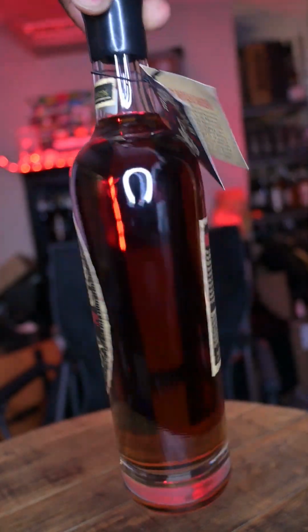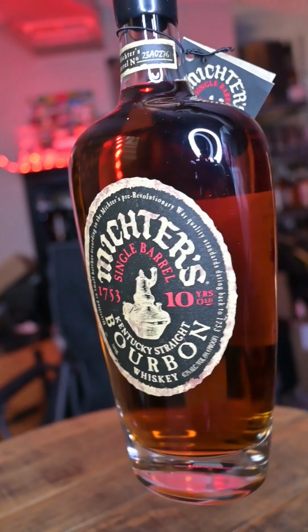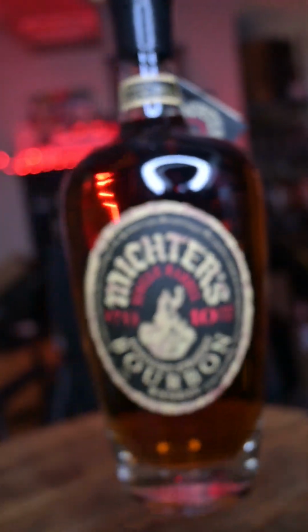Today, we are traveling to Louisville, Kentucky, and we are trying the most anticipated bourbon of 2023, which is the Michter's 10 single barrel bourbon. Michter's is a brand that I believe is very respected, not because of how much they advertise or the hype around it, but mostly because of the consistency in what they produce. Honestly, I've never been disappointed with any Michter's product. There's always consistency.